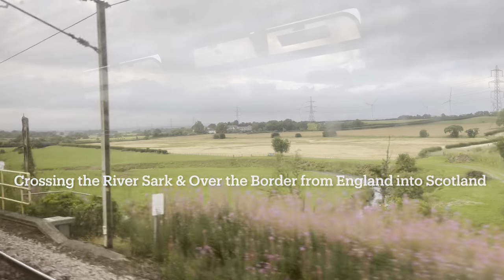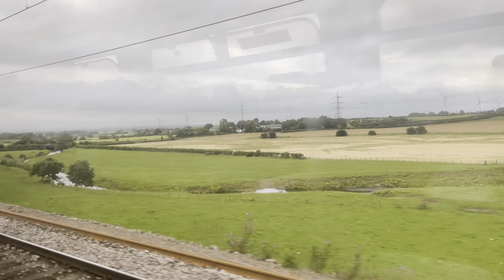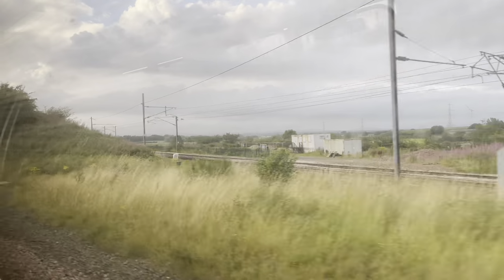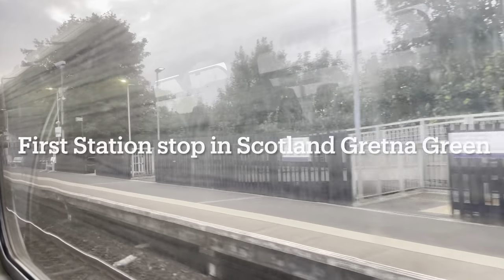Crossing the border from England into Scotland over the River Sark, and we leave the West Coast Mainline and join the Nith Valley Line to Dumfries. Gretna Green will be coming up very soon. Approaching the first station over the border is Gretna Green.